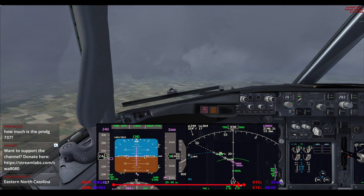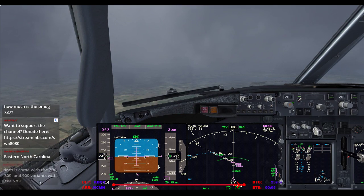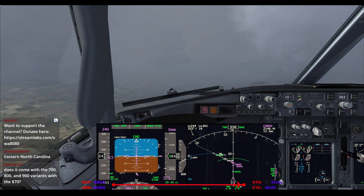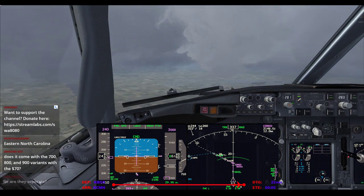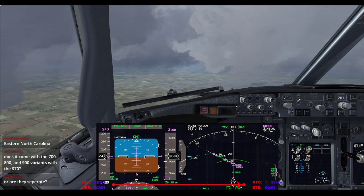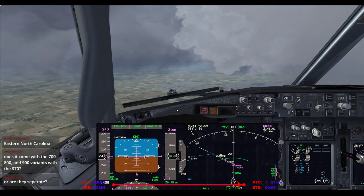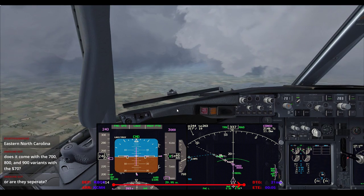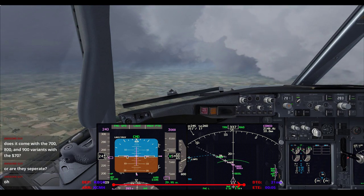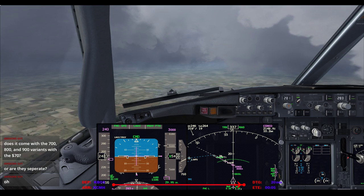Eastern North Carolina, okay. Right on. I think with the $70, you get the 800 and 900, and then if you want the 700 and 600, I think that's like an additional $20 or $25. But I don't think you can buy the 600 and 700 separately. You have to buy the base package. So yeah, they're basically like tricking you. Not really tricking you, but you know. You can't get the 700 if you don't buy the 800.